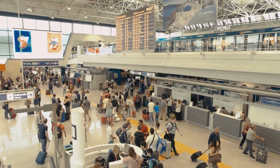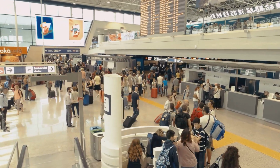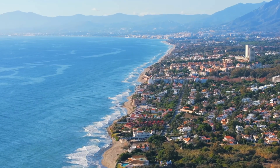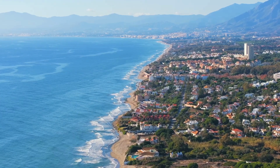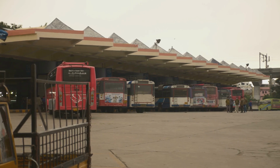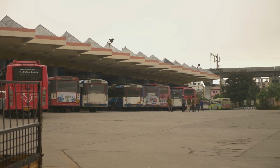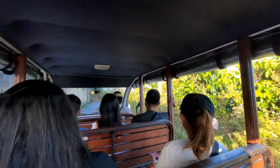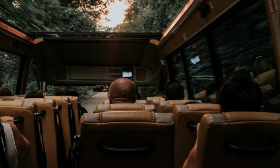If you're planning a trip to Marbella, you'll be pleased to know that getting there from Malaga is both easy and convenient. Located just about 60 kilometers away, Marbella is a quick getaway that offers a stunning coastal experience. One of the most popular transportation options is the bus service, which runs frequently between Malaga and Marbella. The journey takes approximately 45 minutes to an hour, and the buses are comfortable and affordable, making it a great choice for travelers.